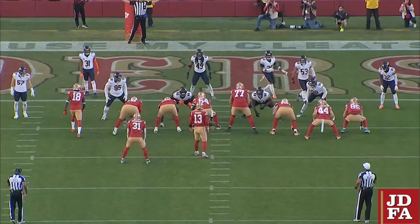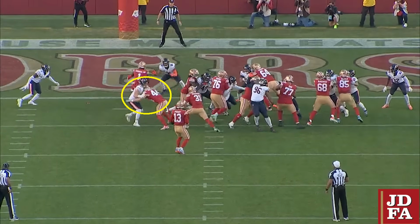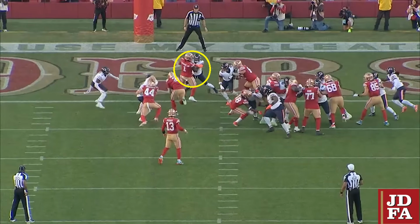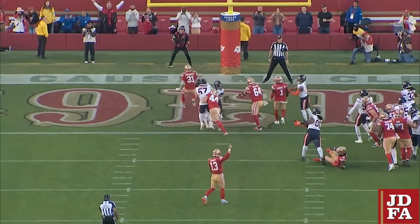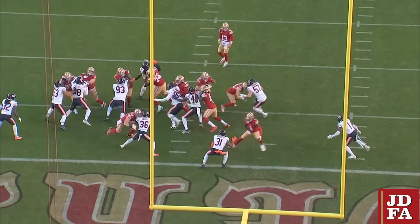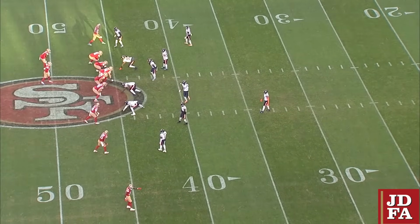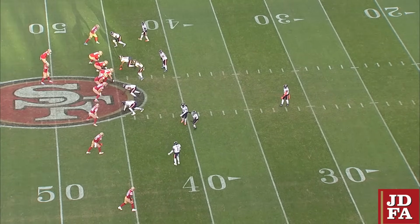On Isaac Guerendo's second touchdown run, these are really nice blocks by both Juice on the kickout and Debo on the safety, and are what spring Isaac for the touchdown. The last play we'll show on offense is a great pressure answer by Purdy on 3rd and 4.